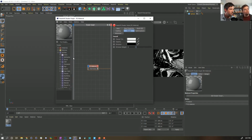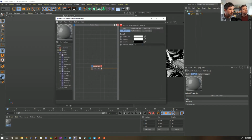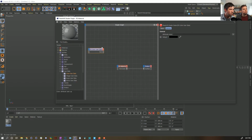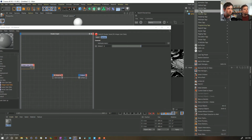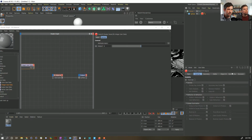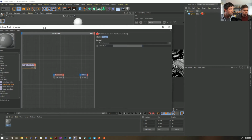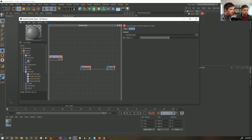Basically in Redshift you can go in here and define a user data. You can use this color user data, or you can define it by integer. And integer lets you target something with an object ID. So you can actually pop in a Redshift tag on here and set this ID to whatever you want. So we'd have a ton of IDs, ID 15, and this would pipe through a shader switch.